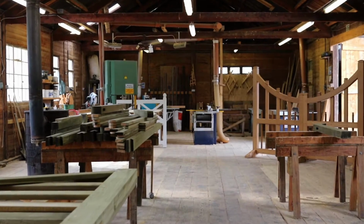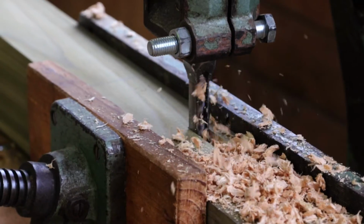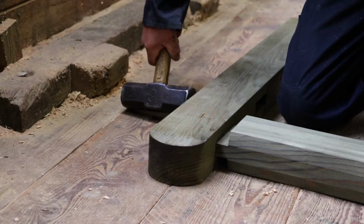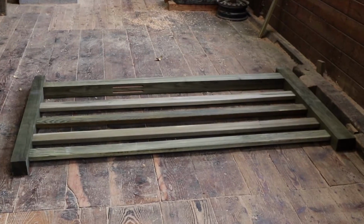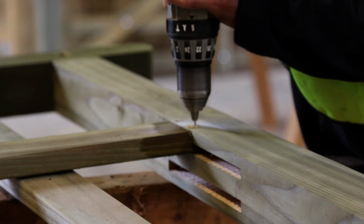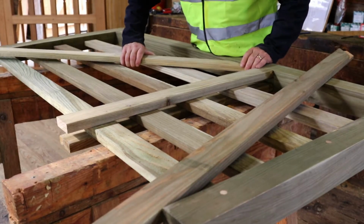In our joinery shop, our gates are put together by hand using traditional techniques. As you can see, our products are not mass-produced, which enables us to make our gates to any size to fit any opening. And because we cut and prepare all the timber ourselves, we're able to be very selective about the quality of the wood we use in each of our gates.